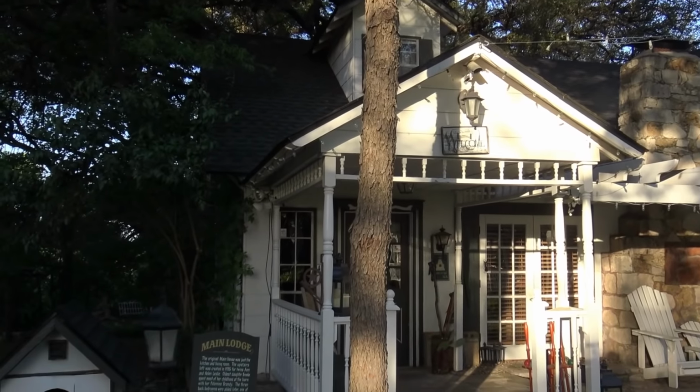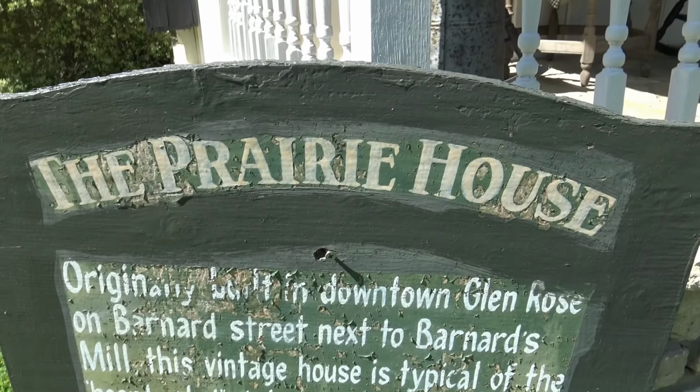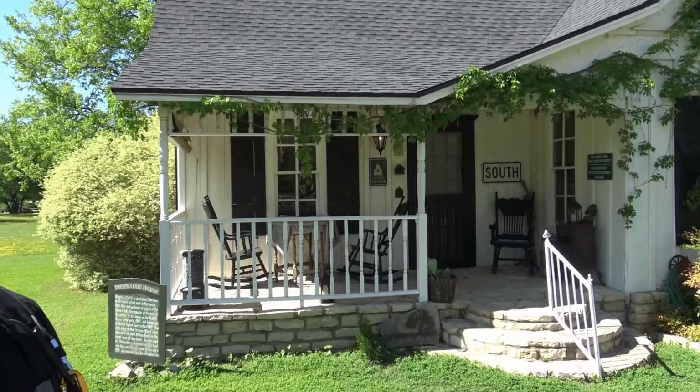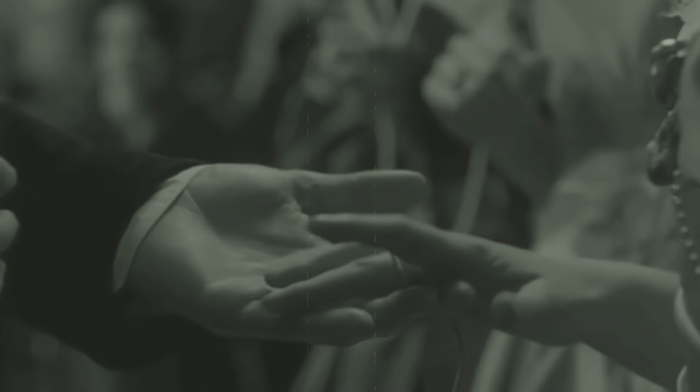So this is the original main lodge of this 40-acre ranch we're staying on. And it's right on the corner of the Paluxy where we've been down on the river digging. This house right here was early 1900s. And it was cut up and moved here. It used to be on Bernard Street, down by Bernard's Meal. And rumor has it that the little old lady that lived here danced with John Wilkes Booth in the front living room.